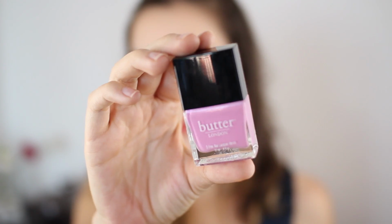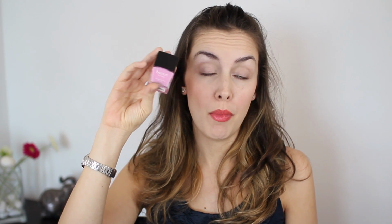I thought the color was really unique. I don't see this kind of pink very often. Kind of like a muted bright pink. I don't know how to explain that. But anyways, it looked really nice. Two coats was sufficient. It lasted 2 weeks, which was amazing. I did use a top coat, but overall I thought it was a beautiful color, and I would definitely repurchase these Butter nail polishes. I thought they were really, really nice. Kind of expensive, but nice.